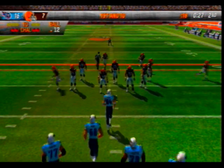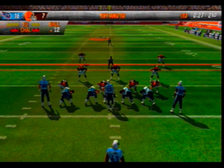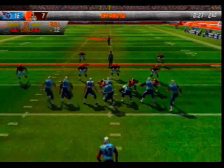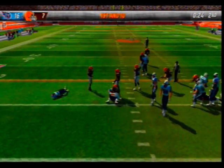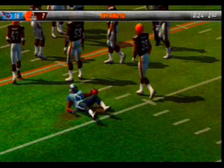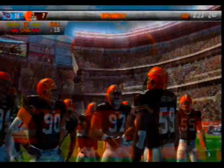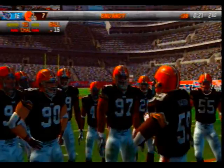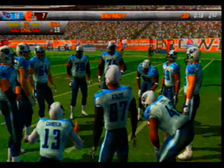First and 10. Ball on the 12-yard line. Cleveland using three linebackers. Gives the ball off. Peterson comes up to make the play at the 15-yard line. A big part of this guy's running style is to use the blockers to set up his cut. But they were nowhere to be found on that run. So a pickup of maybe three.